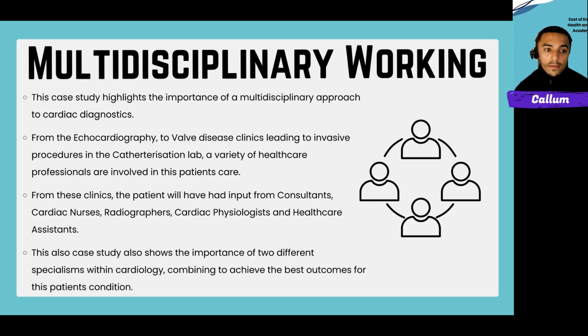So as we work across non-invasive and invasive cardiology, there's a real multidisciplinary approach to working. The case study highlights the importance of a multidisciplinary approach to cardiac diagnostics. From echocardiography, this patient would have been picked up early in a routine echo. She would have been referred to the valve disease clinic. So we have a more specialized clinic where they really focus on the valve which is diseased, to make sure they're monitoring the progression of it, assessing it in line with the patient's symptoms before deciding how to proceed with intervention when the patient needs it.